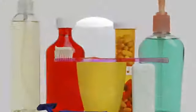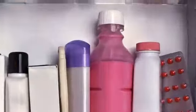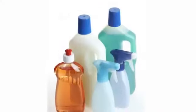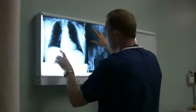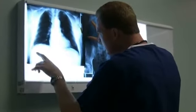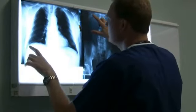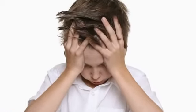Think your home is safe? Lotions, deodorants, fragrances, soaps, plastics, non-stick pans, cleaners, and detergents all have toxic elements that are easily absorbed by the body. As a nation, we have seen a 400% increase in heart disease and a 500% increase in cancer mortality since 1900. Incidents of autism, ADD, and ADHD are consistently increasing.